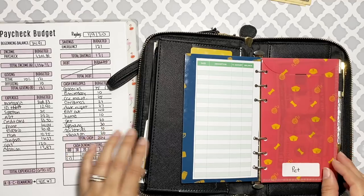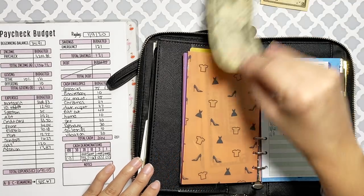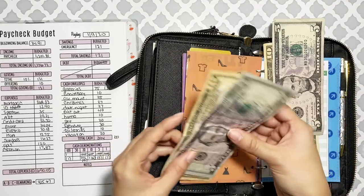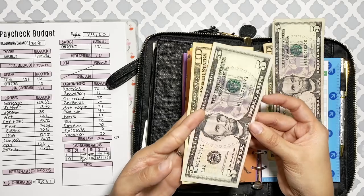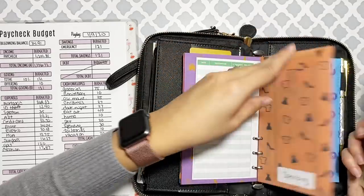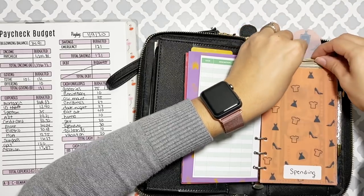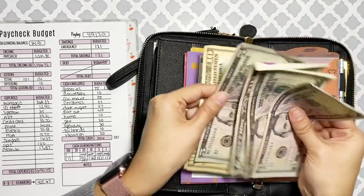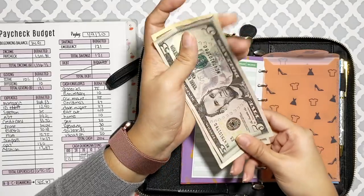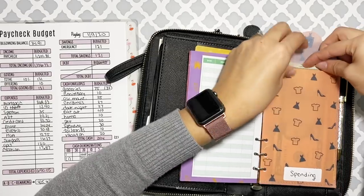Spending is getting $30. So what we are now doing with our spending funds is we're breaking it down, my husband's money and then my money. So my husband, he does not use cash envelopes, so he's just gonna put this in his wallet. So I'm just gonna set that aside. But I do have my wallet, so I'm gonna put this $15 in here. And you know what? I don't even know how much. So 10, 20, so I have $30 currently in my spending envelope.